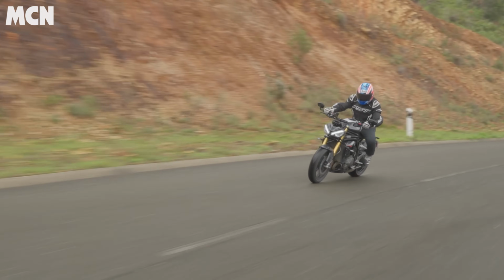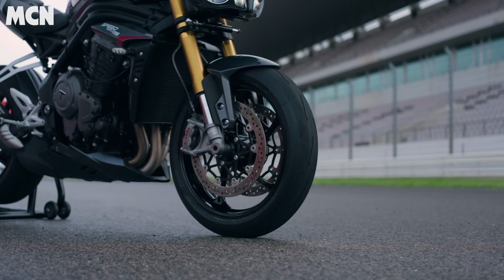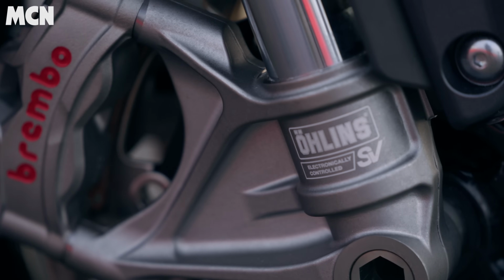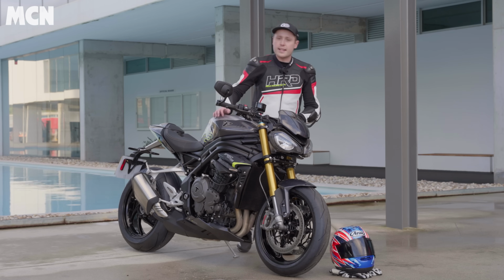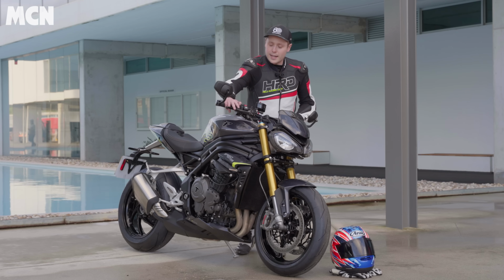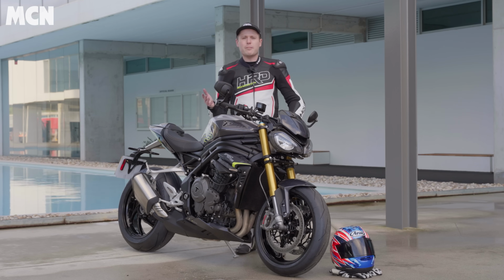So whilst we're still talking about the handling, I want to talk about the brakes as well, because we've got Brembo Stylemas radially mounted at the front and they look just lovely. Who doesn't love a nice Brembo caliper? We've also got a Brembo master cylinder and a Brembo lever. And the brake feels lovely.